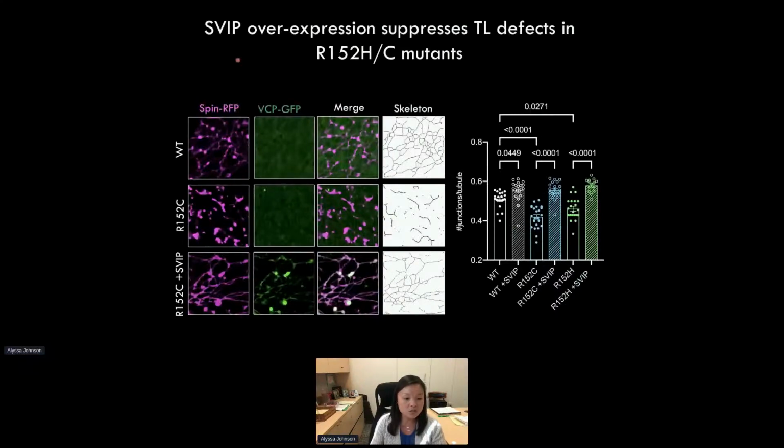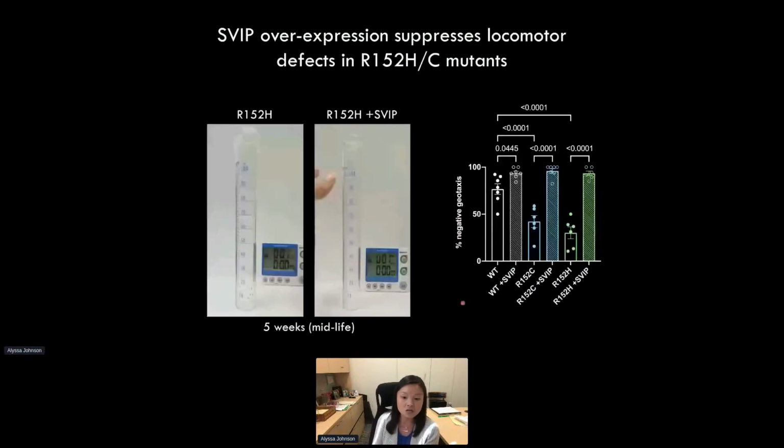And so if we overexpress SVIP in this mutant background, we can rescue the tubular network, and we can also see that SVIP is able to drive the mutant protein onto the TL network. And we see this similar thing for the R152H mutation as well. And we have some promising data that this also results in some improvement at the phenotypic level, or at the organismal level. So this first video on the left is a climbing assay of the R152H mutations.